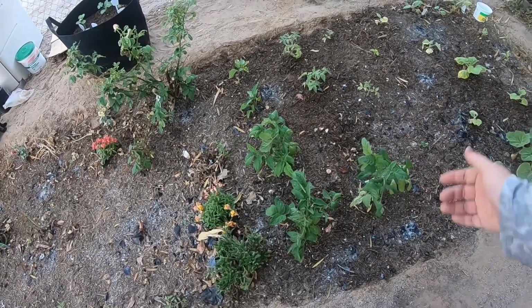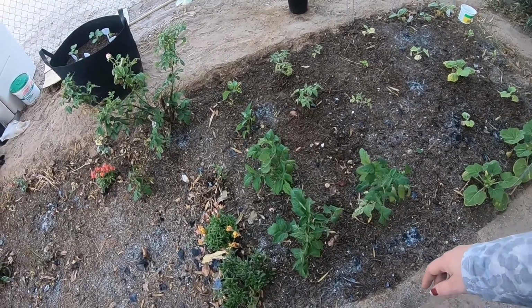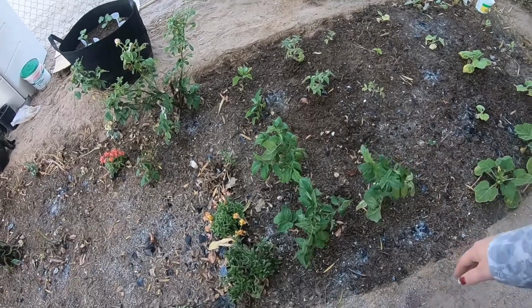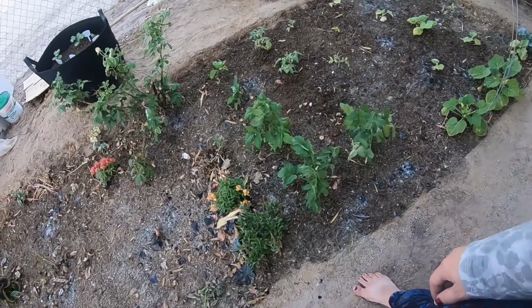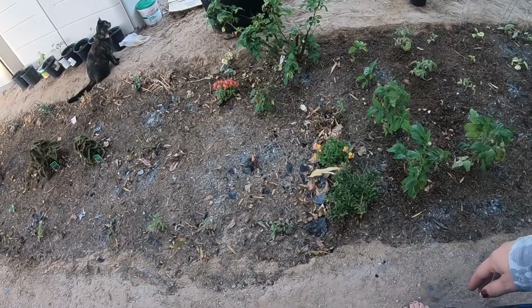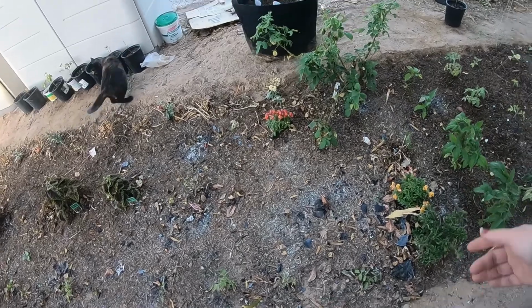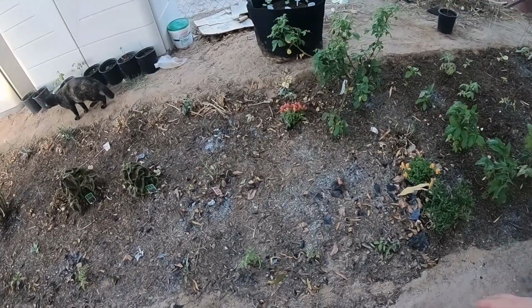I had a customer, out of the kindness of her heart, donate some plants. So some of these tomato plants that are really big are specifically from her. She knew I liked gardening, and her mom gave her some plants and she didn't know what to do with them, so I took a couple of them, which had like 6 plants in each pot.